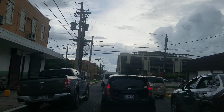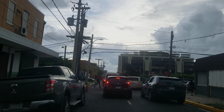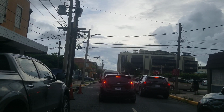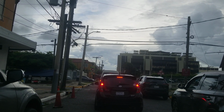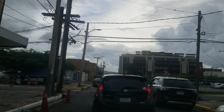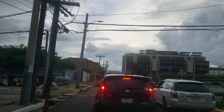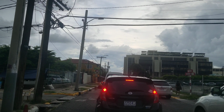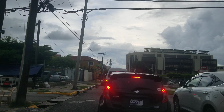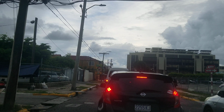Okay, I'm not sure if the camera can pick it up, but if you look at the height of the buildings as we get going further downtown, that brown building with the brown glass with the Scotia symbol on it, that's actually the tallest building in downtown Kingston. It's the Scotia Center, and it's the second tallest building in Jamaica. Well, I don't think you can see it now, but we could see the top of it earlier.